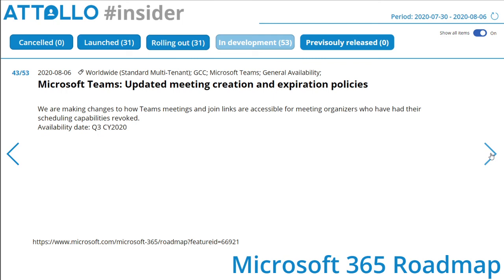Microsoft Teams, updated meeting creation and expiration policies. So Microsoft are making changes to how Teams meetings and join links are accessible for meeting organisers who have had their scheduling capabilities revoked.